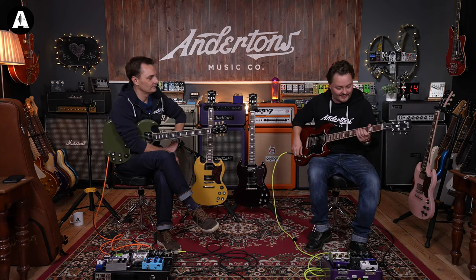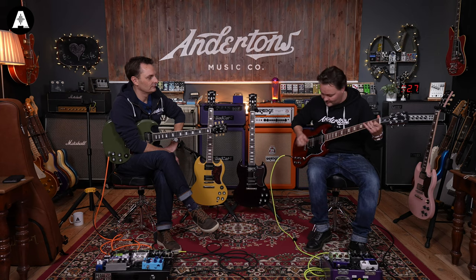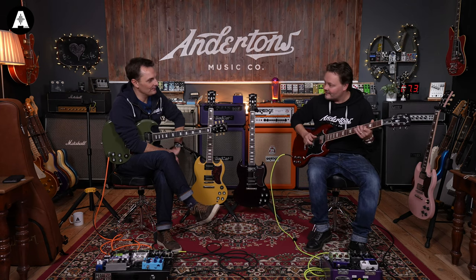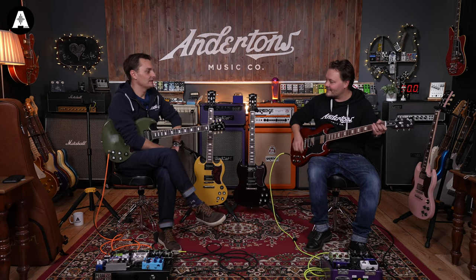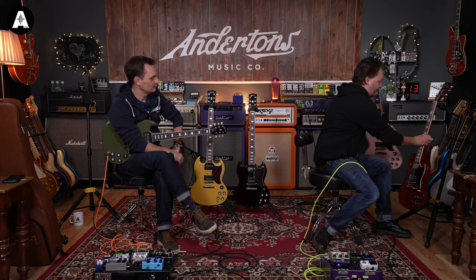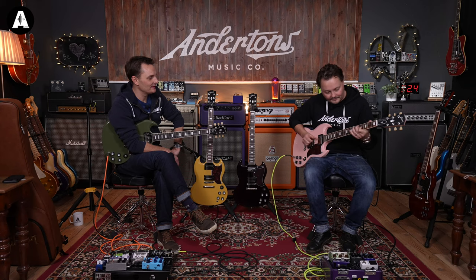Switch back. See, I'm reaching for the tone control there. It's odd. This is definitely brighter, isn't it? The T-type, absolutely. Love that pickup on this. Well, there you are. Back. Maybe it's the pink colour. It definitely sounds like the pink will have something to do with it. It's much more clear and defined.